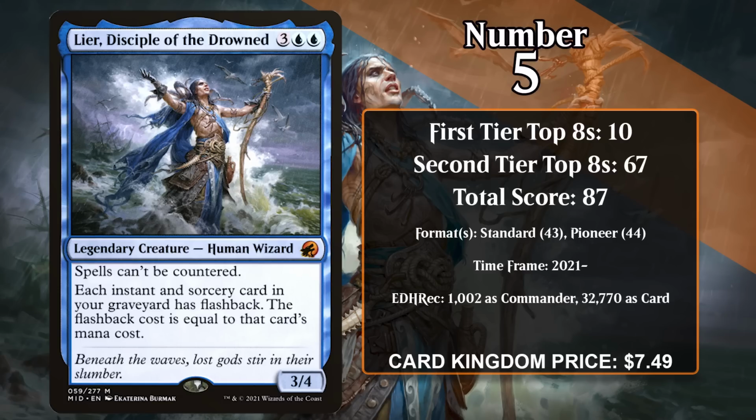One kind of funny thing about Lier's design is that they gave it the spells can't be countered thing in an attempt to make Lier less good. They didn't want people to be able to cast counter spells from the graveyard because that's pretty miserable. But it actually sees play in Pioneer in part because it makes it so spells can't be countered.